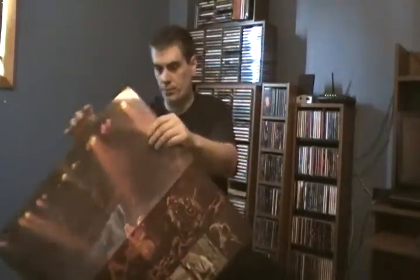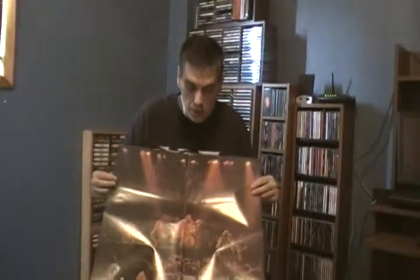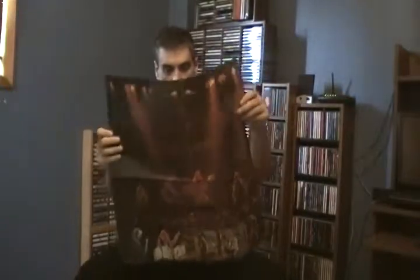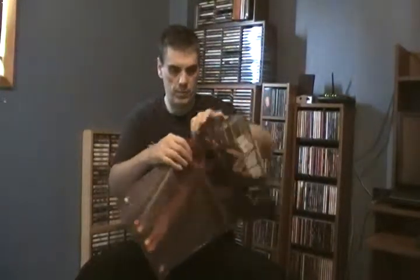Inside Live Bootleg came a cool poster. A 24 by 24 poster of the band on stage, and some smaller pictures on the bottom there. Example of some of the cool stuff that used to come with vinyl. Gave it a big leg up on any other format at the time.